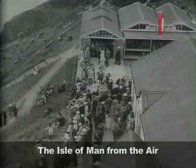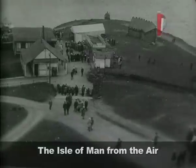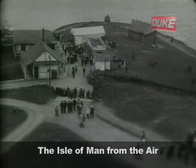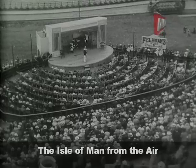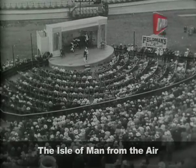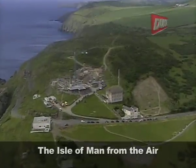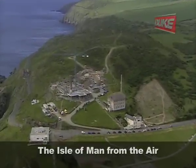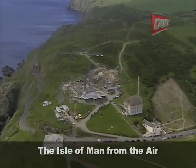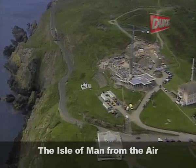In the 1920s, Douglas Head was a hugely popular entertainment centre. It had amusement arcades and cafes and outdoor concert parties with the Marine Drive tramway running behind. Most of the old buildings have long since been cleared away, but the old theatre's still there, looking out across the sea, though its music and its audience have long since gone.